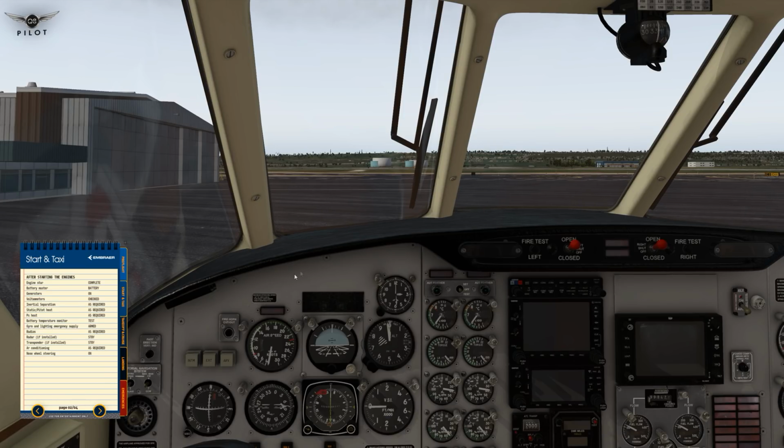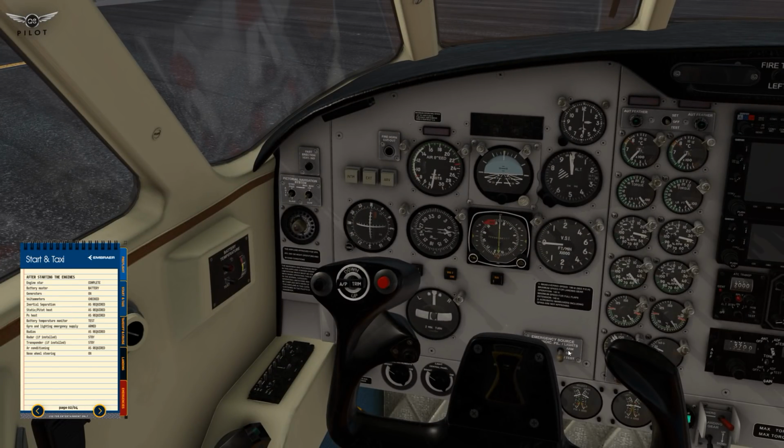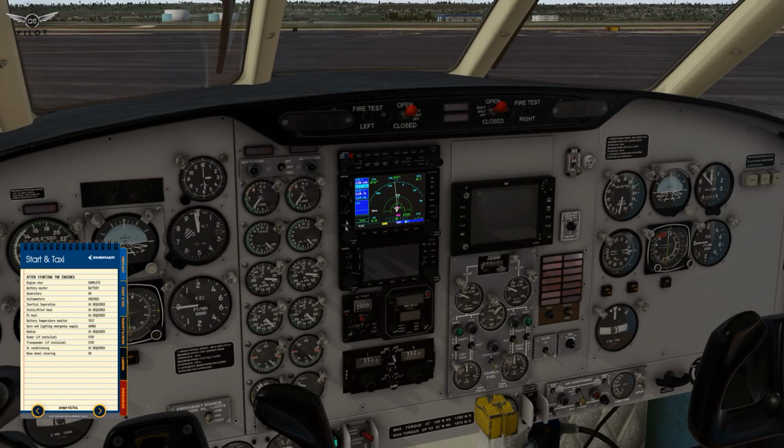And battery temperature monitor test. We can test this here. Looks good to me. And then we need to arm the emergency lights. Radios as required. We need to turn the radios on. We'll put this on standby. Okay, and you know what? I'm going to go ahead and turn on the transponder. There we go.